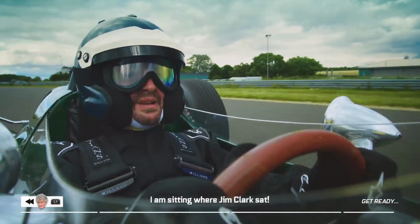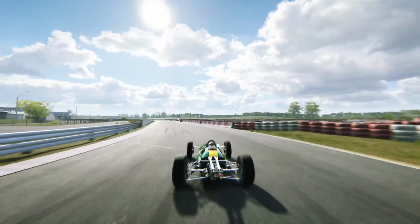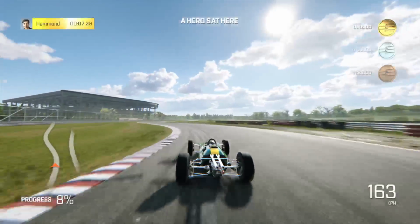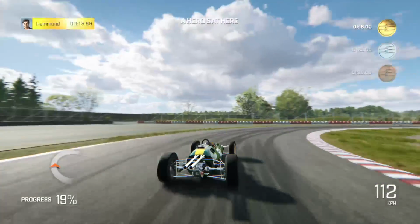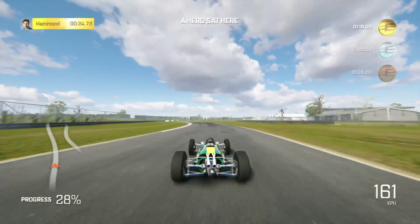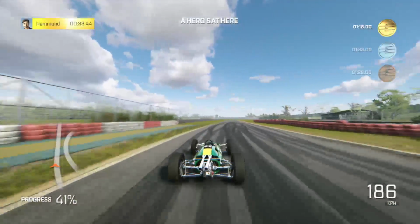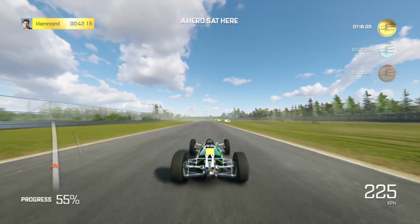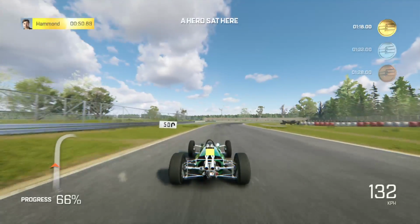Oh my God! I am sitting where Jim Clark sat! We're off. This is dangerous because of you.